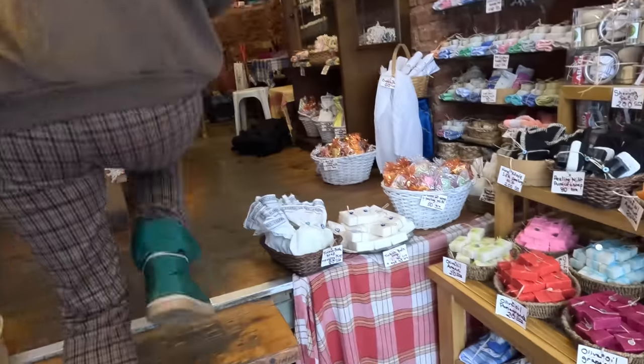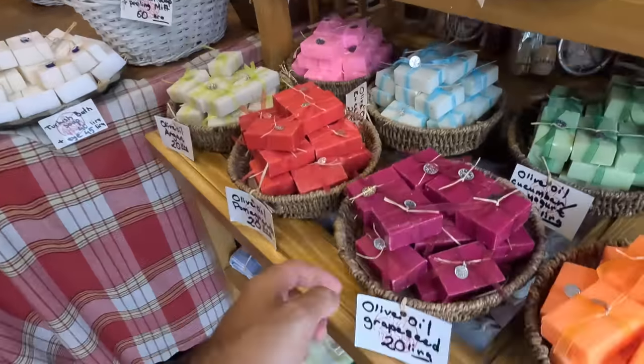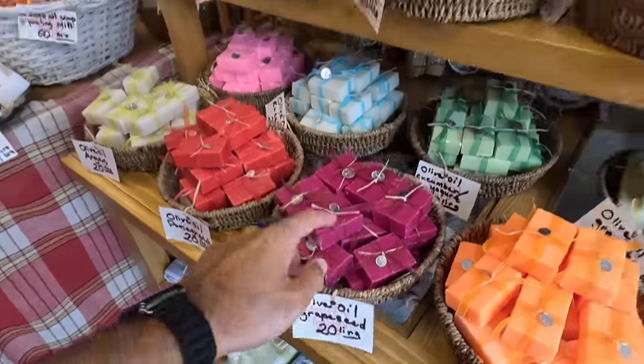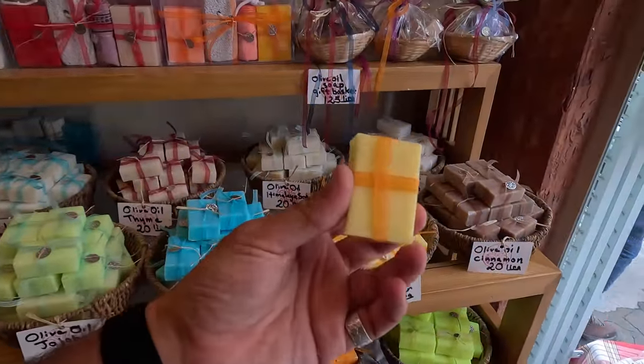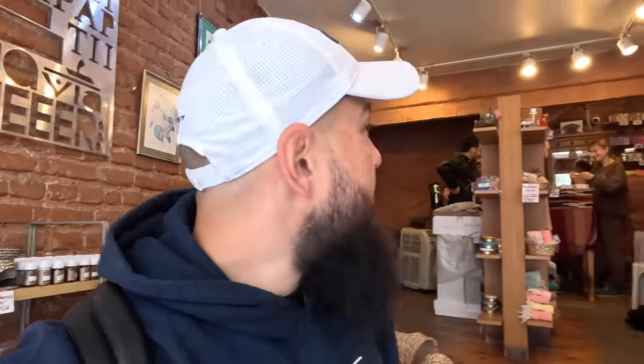So we are getting one olive oil soap, which is grape seed, and I'm also getting an olive oil one with a lemon texture in it. So you can basically use it just to make your room smell nice, or you can put it between your clothes in the wardrobe to scent them. But I'm sure you can use it for your hands too.